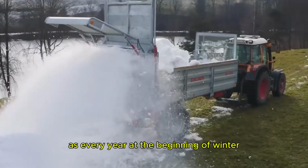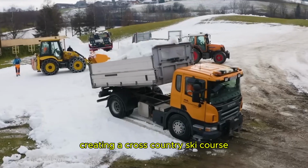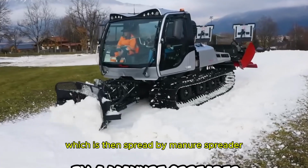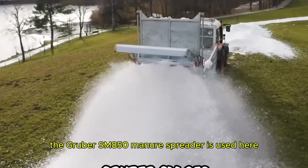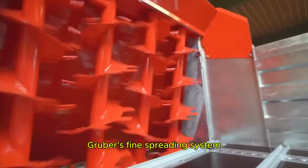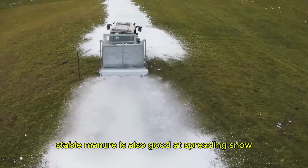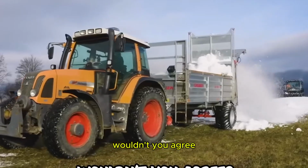As every year at the beginning of winter, Otto Gruber Maschinenbau is busy creating a cross-country ski course. Its snow cannons create artificial snow, which is then spread by manure spreader, distributed and prepared by a snow plow. The Gruber SM850 manure spreader is used here. Gruber's fine spreading system, which has already proven itself in spreading stable manure, is also good at spreading snow. And let me tell you, it's a pleasure to watch this workflow. Wouldn't you agree?